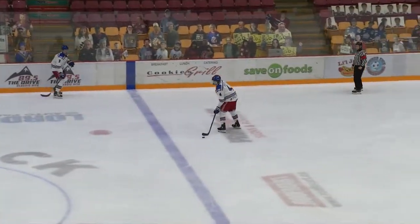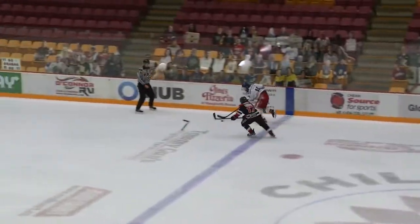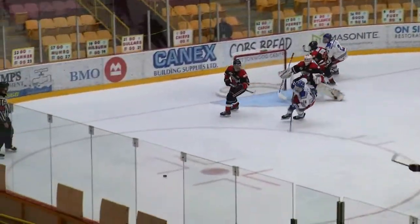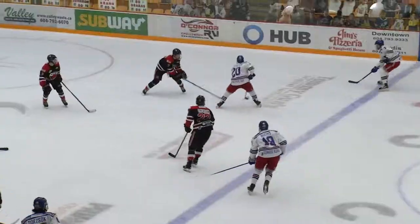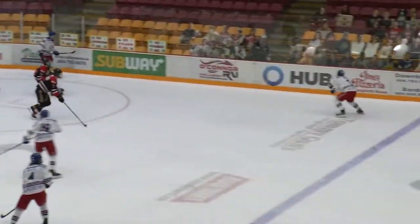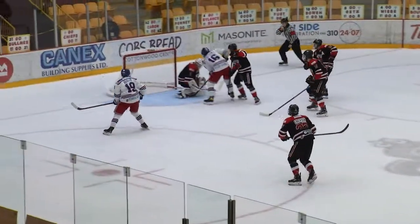Zone in. White will go up the right side for Torzuk. Hunter Torzuk with it. Finds Borovinsky. Max Borovinsky shoots, and that's stopped by Josh Diaz. Nice look there. Harrington in the attacking zone. John Harrington to his backhand. Harrington waits and looks for an option to the circle. Back to the right point for Josh Wright. He shoots. That's stopped by Diaz.